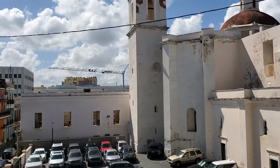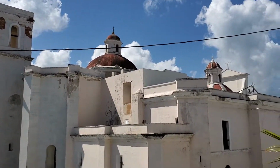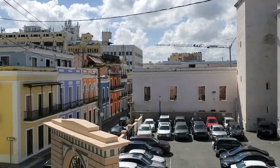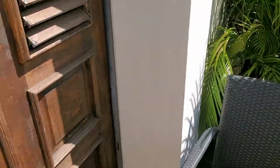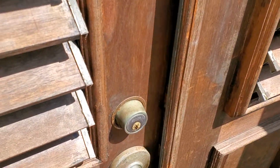And today, I am in San Juan, Puerto Rico. And I'm staying at a place called the Decanter Hotel in Old San Juan. Let's go ahead and take a look at the room.